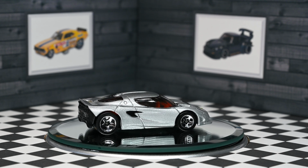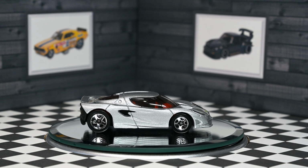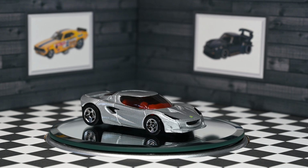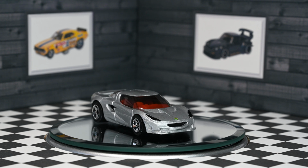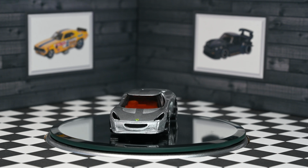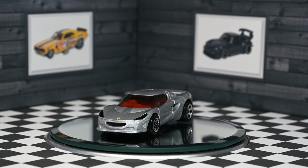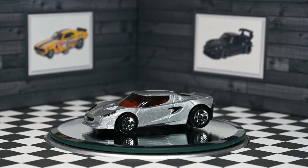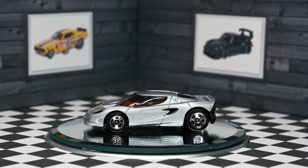It's an interesting choice that Hot Wheels decided to make the rear of the car black plastic, which is part of the base. Features a red interior and dark tinted smoke windows. It has a tampoed Lotus emblem on the front of the hood. You can clearly see the green and yellow for the emblem.